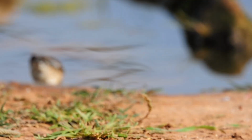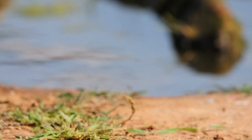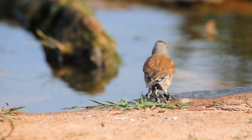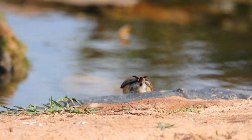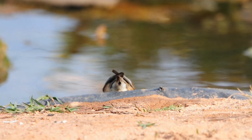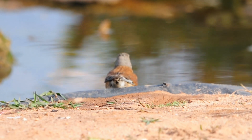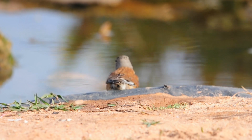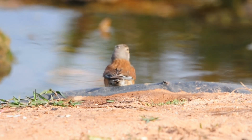I think we've got a linnet here on the pond as well. Oh, just flown off. Yep, there's the little linnet. Just jumped to the other side, didn't fly off, just moved over. Just come in for a drink, I think. These are regulars around the area, so we should have a lot of the young coming in soon as well.